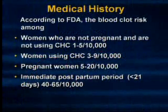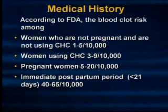Now, according to the FDA, the blood clot risk among women who are healthy, not pregnant, and are not using a combined method is 1 to 5 women out of 10,000. Now, you get the same healthy woman and you put her on combined hormonal contraception, the risk increases to 3 to 9 out of 10,000. Now, this same healthy woman becomes pregnant. Now, the risk is 5 to 20 out of 10,000, and immediately after having a baby, within the first 21 days postpartum, that risk is 40 to 65 out of 10,000 women.